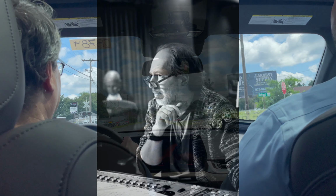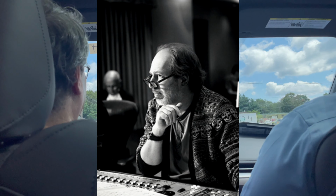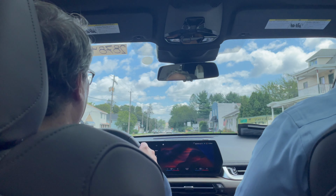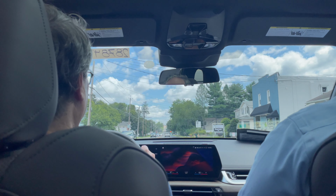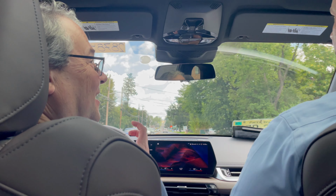Hans Zimmer, who's a world-renowned composer, BMW actually worked with him to compose these engine sounds. That's just incredible. It really will enhance the driving experience. That's cool, that's a neat idea. You always associate a sound with the engine, right? Absolutely.